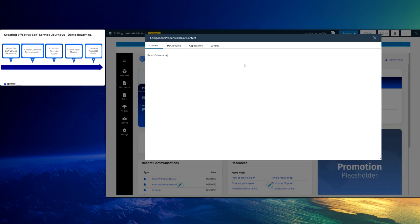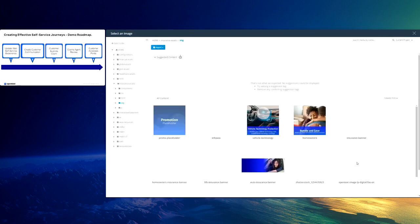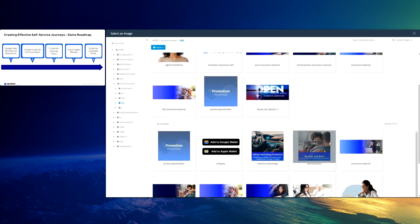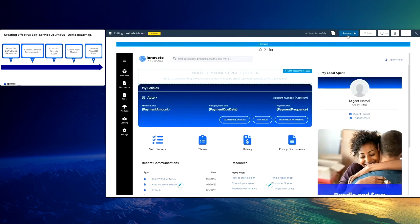We'll take a quick peek at this agent component, and this is where we're controlling some data sources here for where this data is coming from and all the labels. That's a very powerful tool set. And then the promotion placeholder, we're going to reach out and grab the approved brand image that we're going to be able to use here on this experience page.